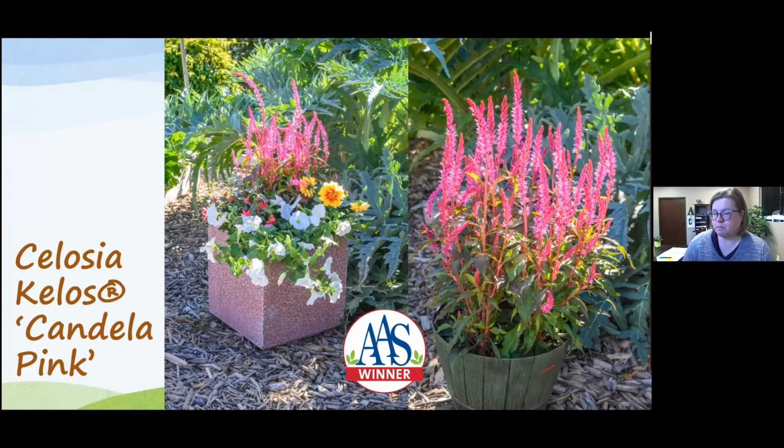Now, we started with Celosia. Now here's a Celosia that actually has flowers on it. And this one is Candela Pink, so it has the plume type foliage on it. It does get 30 inches tall. It has a good cut flower. It just keeps blooming all season. This is an annual, remember. And All-American selections have to be able to be grown from seed for that.